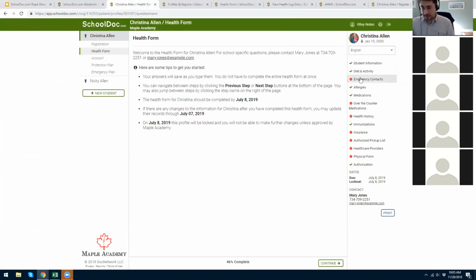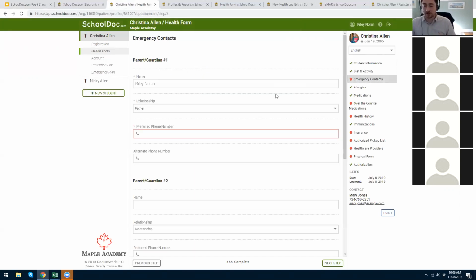What you're seeing here today are just some standard boilerplate sample questions. But this is really where that customization comes in, and we're going to completely build in your school requirements. So we'll change the names on these forms, and we'll add or remove forms based on your needs. From the family's perspective, a green check mark means they've completed the form, red dot means that they have some additional work to do.